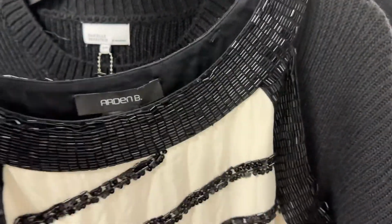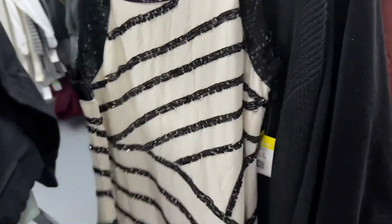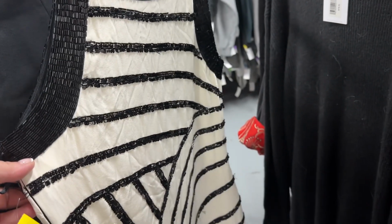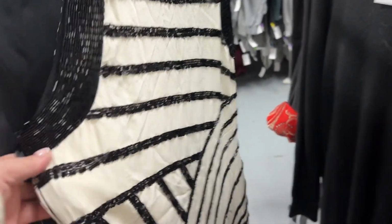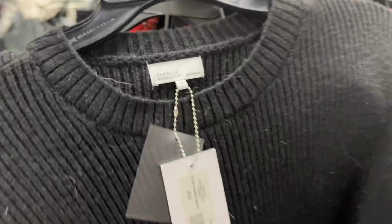This I thought was interesting. This R&B. I've got to take a really close look at it, but I thought it was super cute. Black and white beaded dress from the 90s, early 2000s. I've got to take a closer look to see the condition, but I really like that. Super cute. For $10.99.